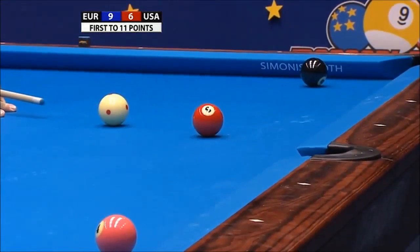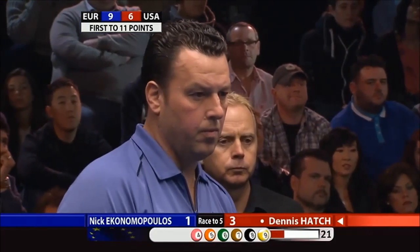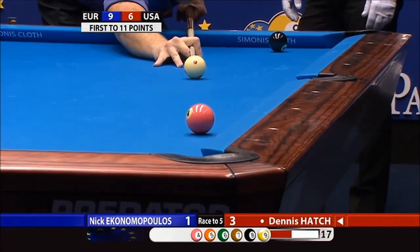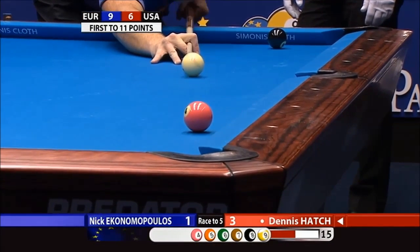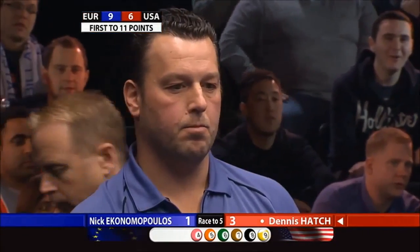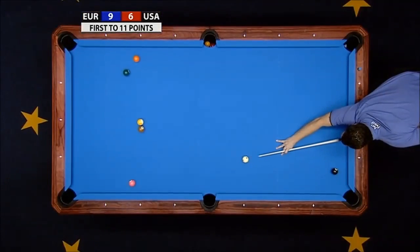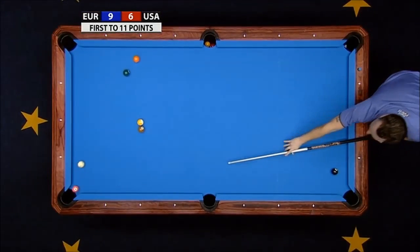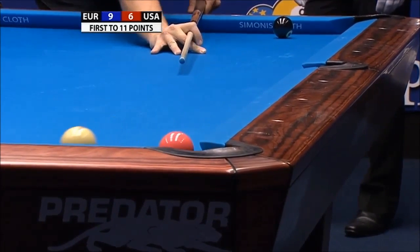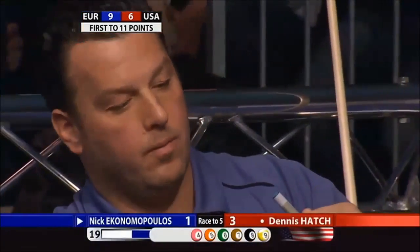Jerry, the problem he's going to have on this rack is that 7-9. Yeah, that's the problem to be solved. I think the 7 ball has a pocket open to it, but it's way up table. Oh, but he's going to get safe. I mean, that's not really safe because it's easy to kick that in. He was trying to break up the 7-9. Yeah. Well, Dennis is showing some chinks in his armor right now.